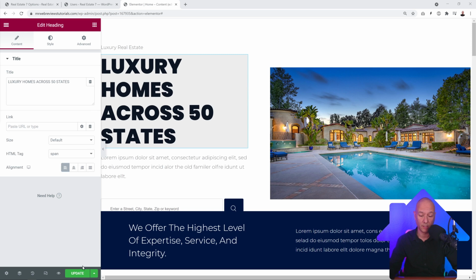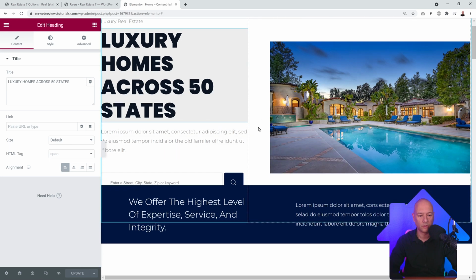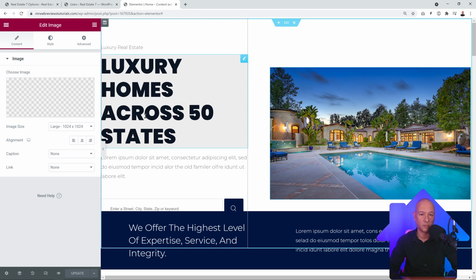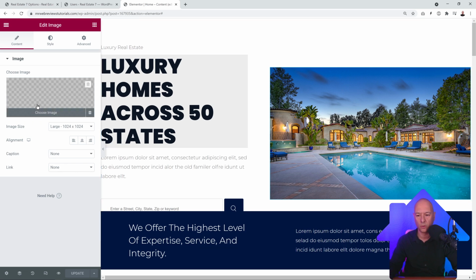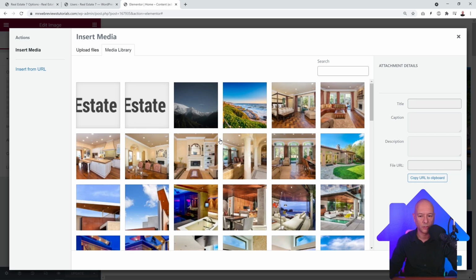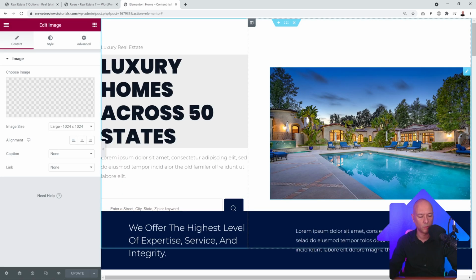Now, as always, don't forget to click update to save your work each and every time you make a few changes. Very good. So if we scroll down the page, as you can see here, we have an image. So if you click on this, it's a different element, obviously. So if you wanted to change this, you can click on this and upload any other image you want to. So at the moment, what is it that we have? We have a nice villa here. So this is on your homepage.